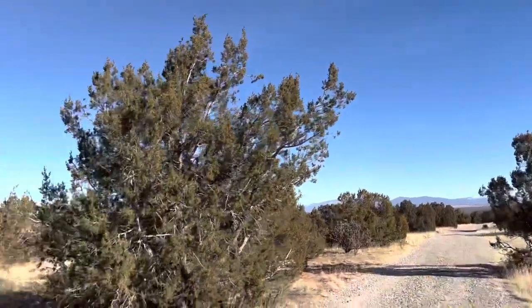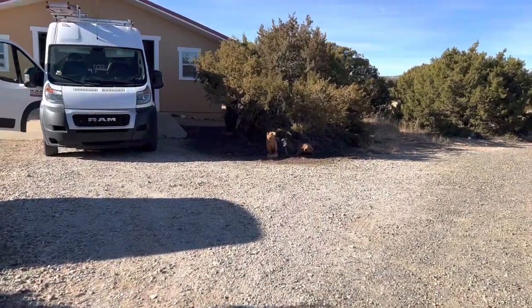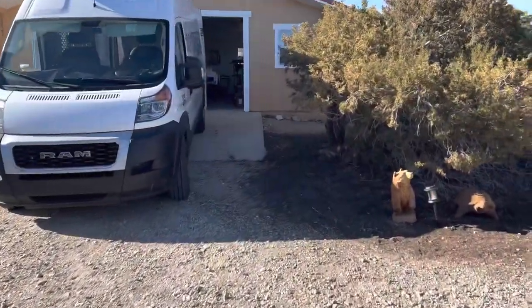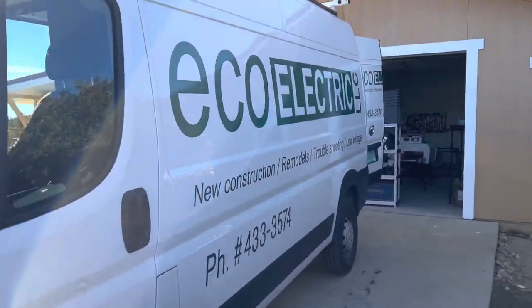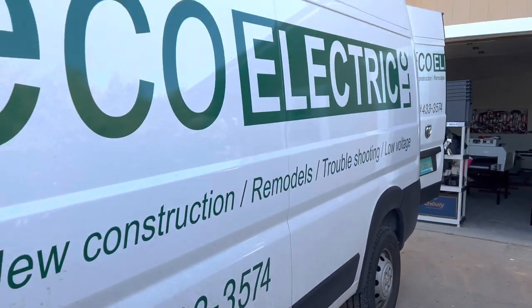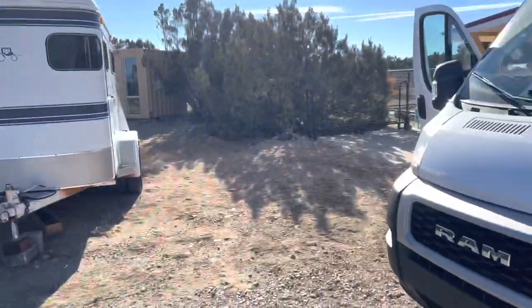Another beautiful day out here at the coup compound. I know it's mom's house, but it's the coup compound for real. Just today we got the boys from Eco Electric LLC out here doing my electrical. Gonna hook everything up so I get some more juice for these machines that are taking up more power.